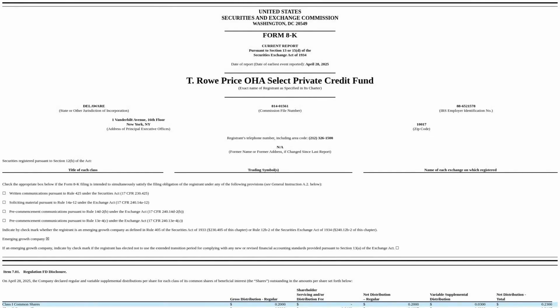Today we're diving into a filing so exciting it's like finding out your grandma invested in a tech startup and actually made money. Get ready because this one is about distributions, debts, and maybe a little bit of investment magic. Today we'll be decoding the latest report from T. Rowe Price OHA Select Private Credit Fund. In short, this report tells us about how the fund is doing and how much money it's giving back to its investors. We'll look at their recent payouts, how they're managing their money, and how many shares they've sold. It's all about understanding where your investment is going and whether it's growing.